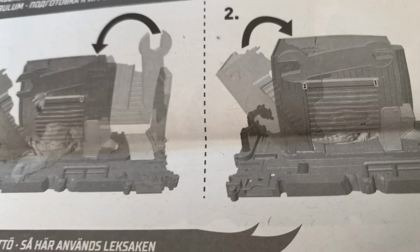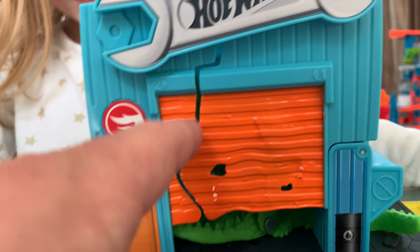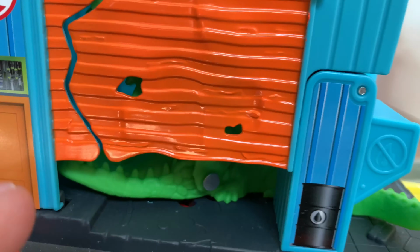Fantastic. And let's look at one. These move to fix the car. Oh, I love it. This is a cool little Hot Wheels City set, isn't it? I like how this garage door is all beat up and it looks like it's broken. And if you look in there, he sees us. He can see us seeing him. Sneaky alligator. He broke through.